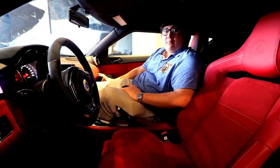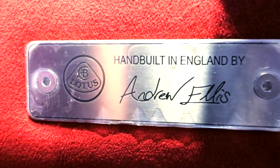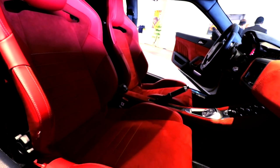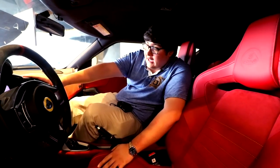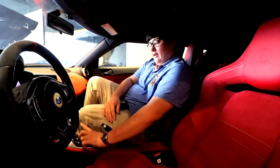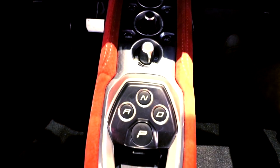This car is built by one person only, and that person is Andrew Elias. Thank you for this amazing fine stitch. This is all red Alcantara, which I really like. So over on the dashboard is the sport button, race button, cooling seat, which is very important in Dubai. There is no gear stick in this car. It's buttons: park, reverse, neutral, and drive.